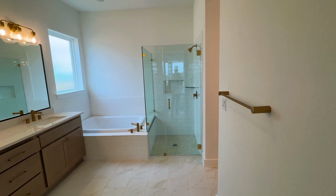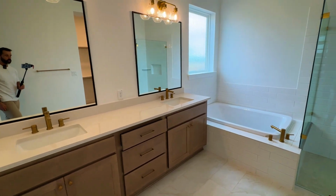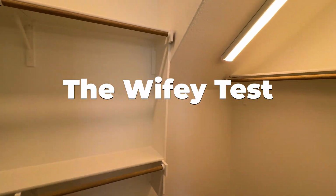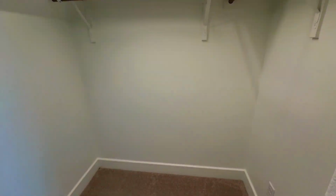So walk-in shower, beautiful walk-in shower, huge soaking tub, 2 sinks, and oh, this is very unique. They use the stairs.